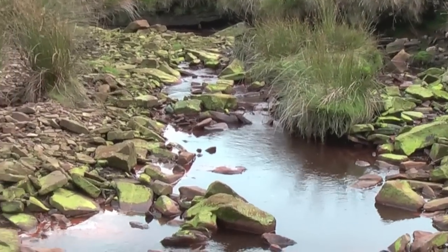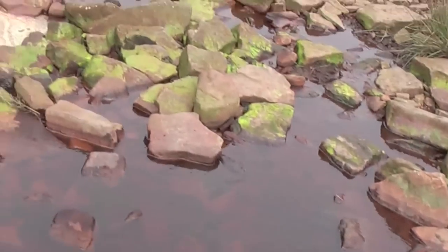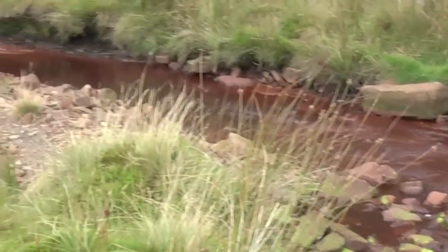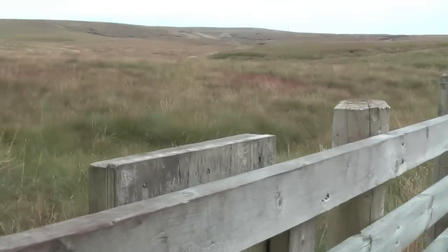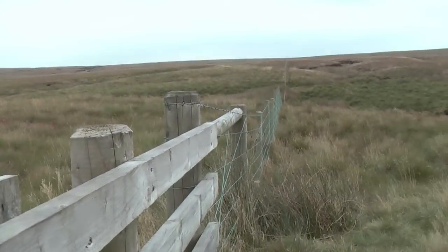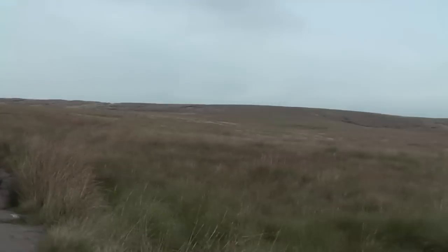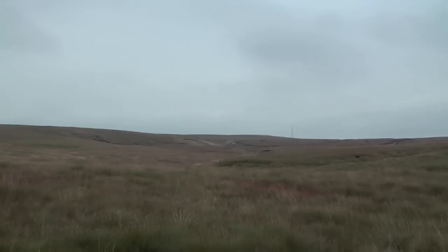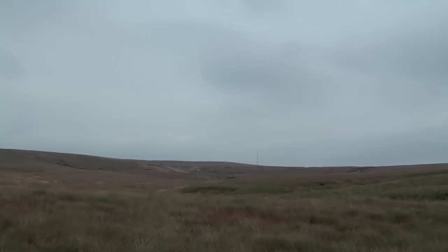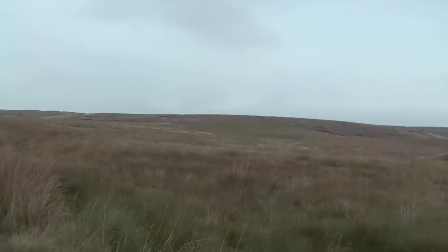I'm by Crowden Great Brook, which flows down from Black Hill with lots of connecting streams, and it goes all the way down into Crowden. Well, I've made it to Dunhill and I'm on the Derbyshire Yorkshire border. See the fence going all the way there, all the way back. Black Hill is just up there. We're able to make out the giant mast. So, not got too far to go.